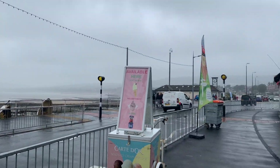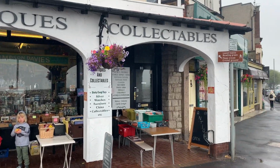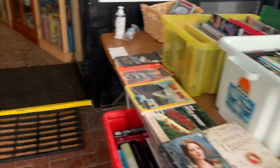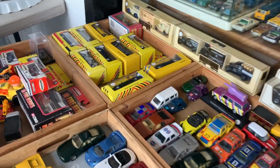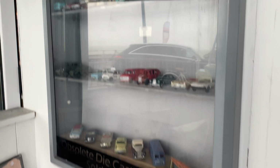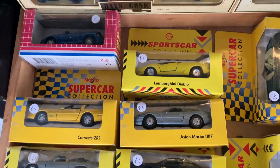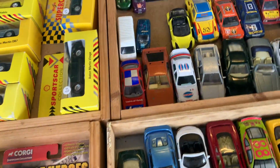Absolutely beautiful day here in Colwyn Bay. The Mercedes road trip continues and we found this little shop here that sells sort of collectibles and stuff, and there's a little box of cars and some in the window as well, some vintage ones. But over here we've got some Matchbox. Those are the ones that came on Shell Petrol years ago, the sports car collection. But the interesting boxes are here.